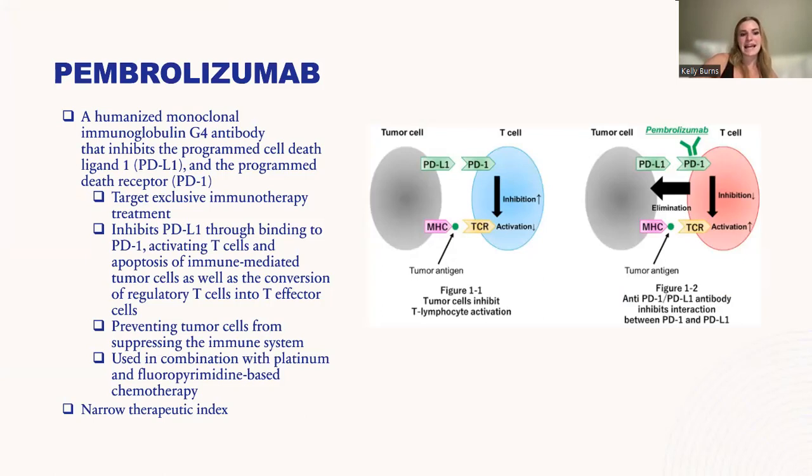And whenever it prevents binding, it enhances T cell anti-tumor activity, increasing immune control, killing tumor cells, and increasing the proliferation of tumor antigen-specific T cells and the secretion of cytokines. And this also triggers apoptosis of immune-mediated tumor cells.